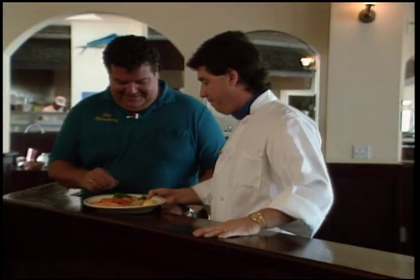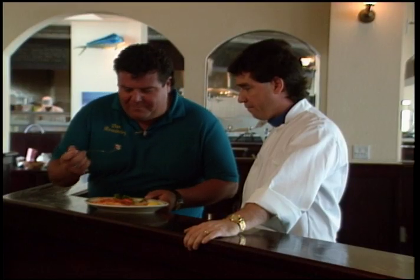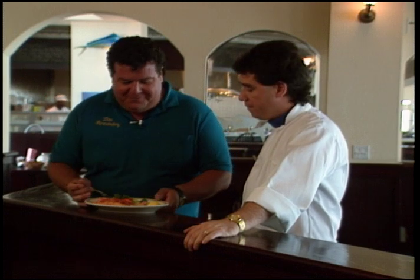Here's your king salmon. Thank you, Ed. I'll try a little piece of it. Boy, you're a great cook.